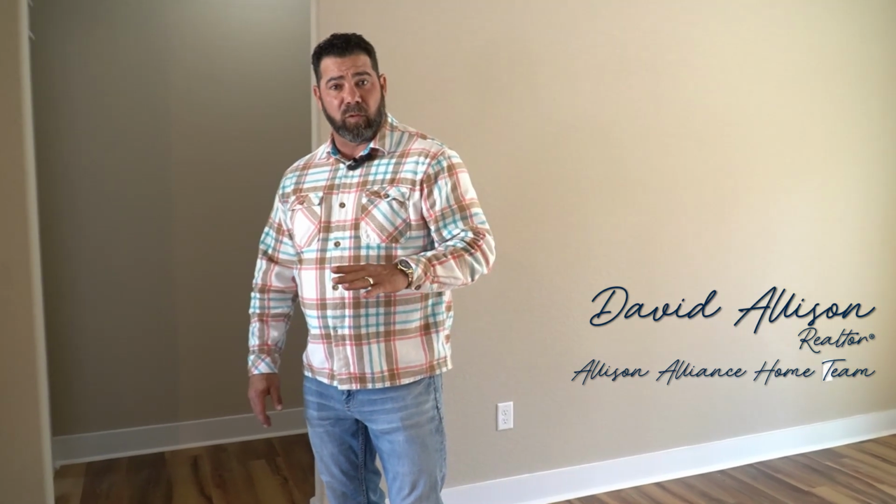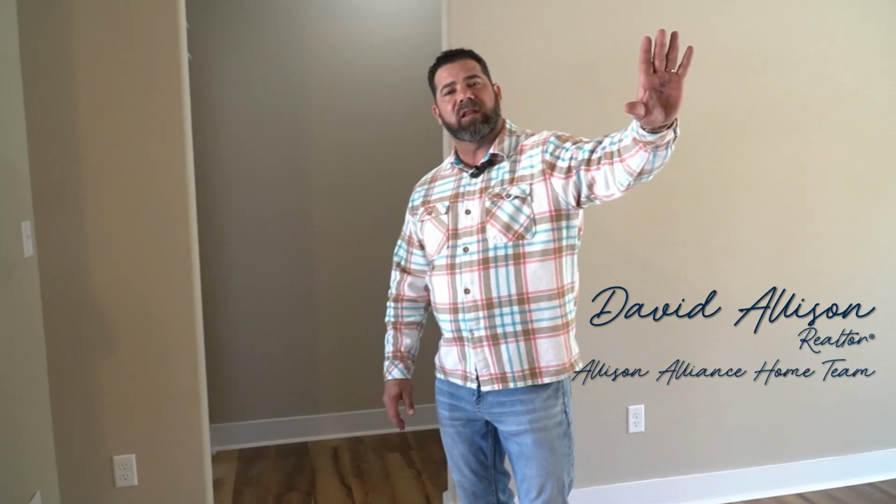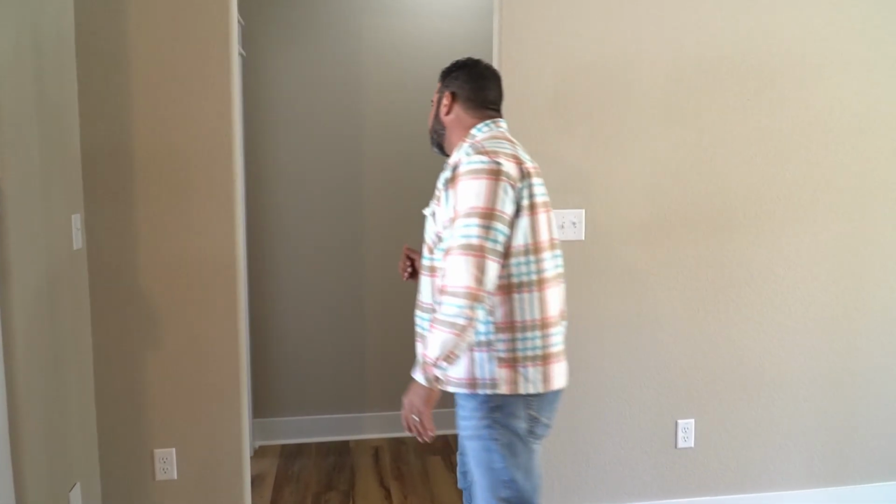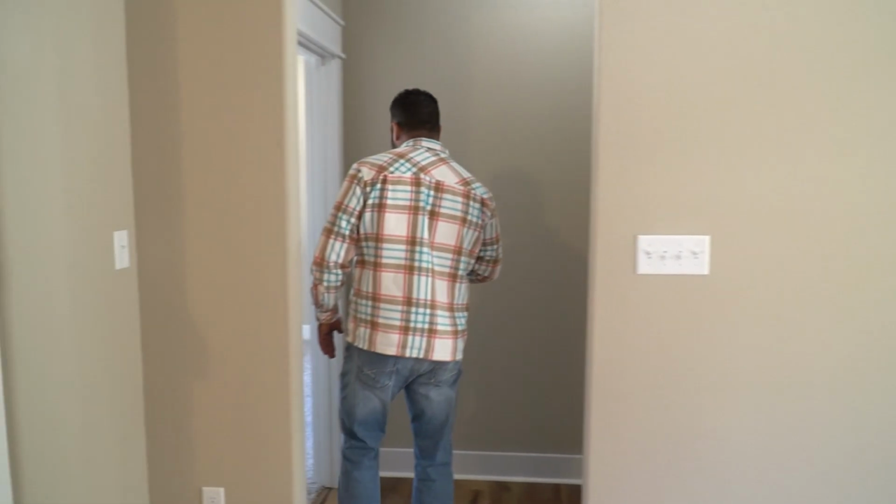Welcome to the Rollingwood. This 5-bedroom, 3 full bath, custom-built ranch is built by R&B Homes. Let's take a look around. Now this particular model is a split floor plan, which means the primary is on one side of the home and the secondary first floor bedrooms are on the other side. So if you walk this way, I'll show you the secondary bedrooms.